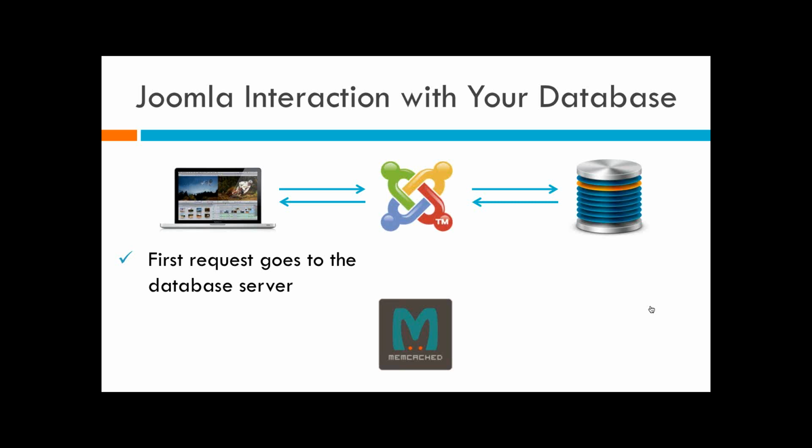Then the MySQL database generates the results. They are returned to the Joomla application. Finally, the results page is generated and returned to your visitor. That's how every request is handled. But there is no need to do this every time.